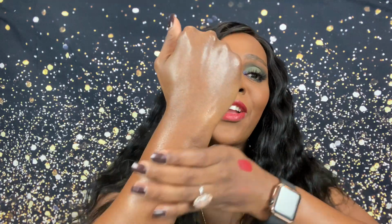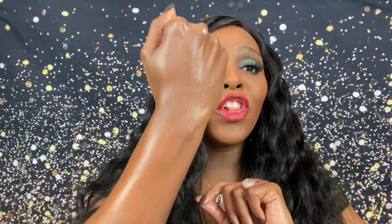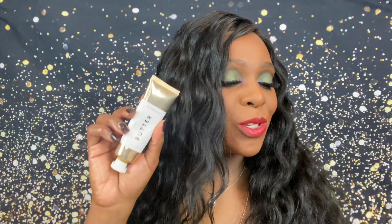It is very, very, very hydrating, very silky on the skin. Look at that. Look at that glisten. Oh, and the smell, y'all, it's like vanilla. Oh my goodness. And this, I told you guys, was $24, and I'm excited to use this when I get out the shower.